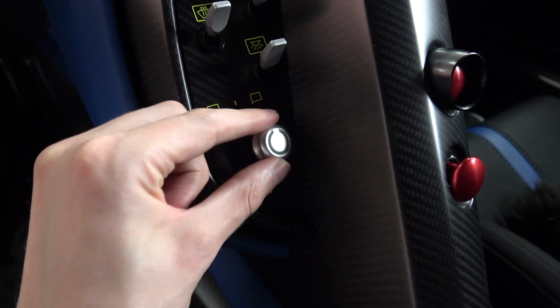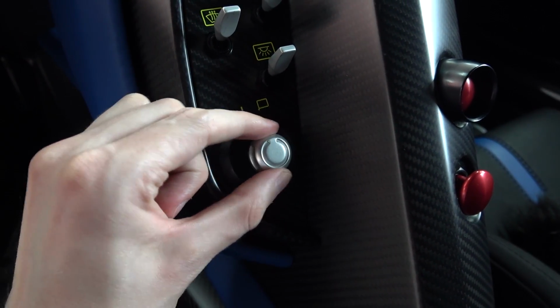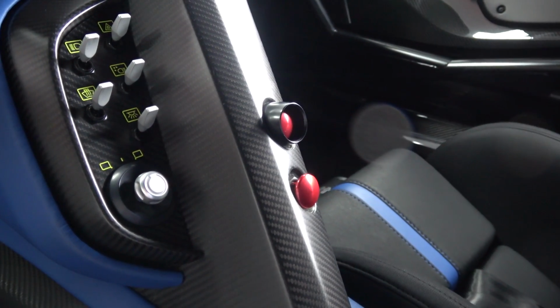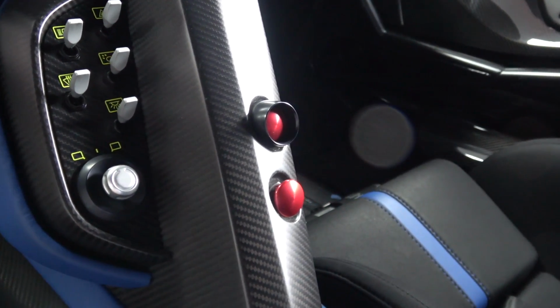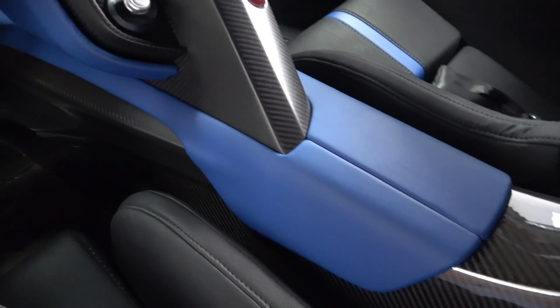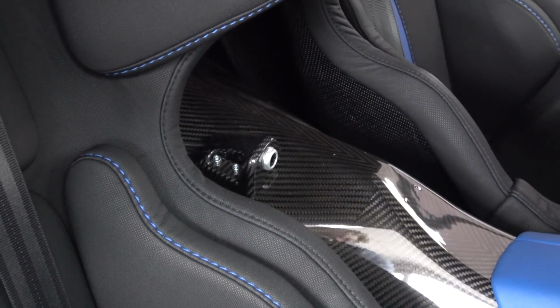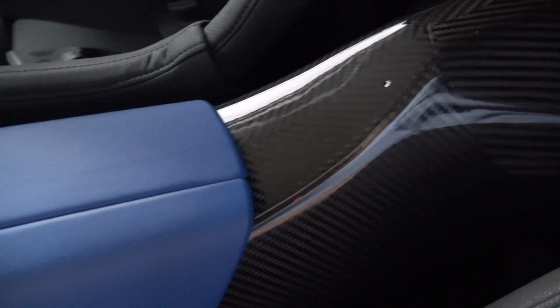Wipers are selected with a turn to either the left or right, and then the usual 360-degree adjustments can be made. Next to these are the red kill switches. A small section of leather upholstery takes us down and along to where we find the socket for the headset. And above this are the electrical components to adjust the torque functions.